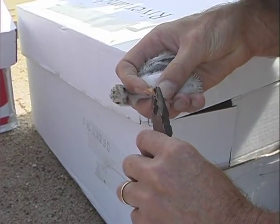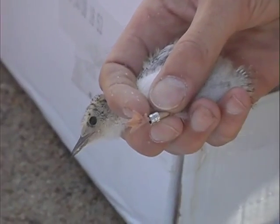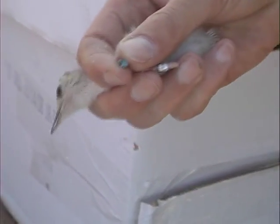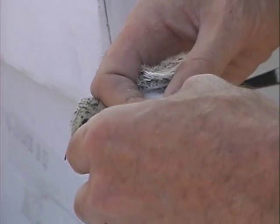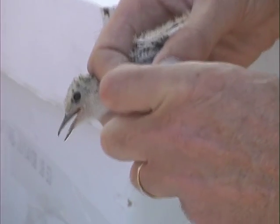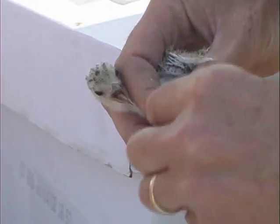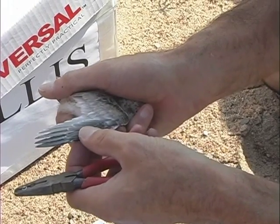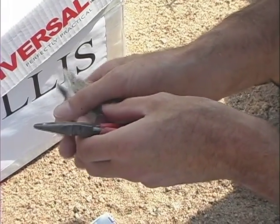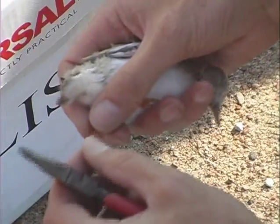So we're putting the blue band on the left leg and the U.S. Fish and Wildlife metal band on the right leg. So each year we'll change the band color or which leg we're banding, so we know each cohort each year. Started with number 11, we can keep track that way. Oh, we started with number 12. And this bird can actually probably fly, and he doesn't know it yet. His primary flight feathers are very well developed, and he'll be taking flight very shortly.